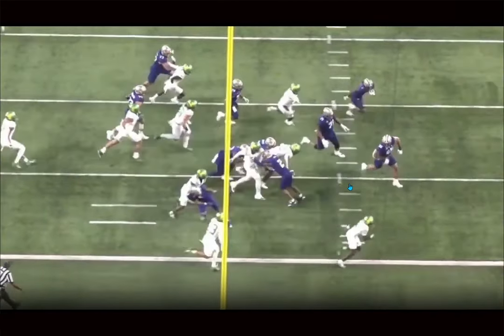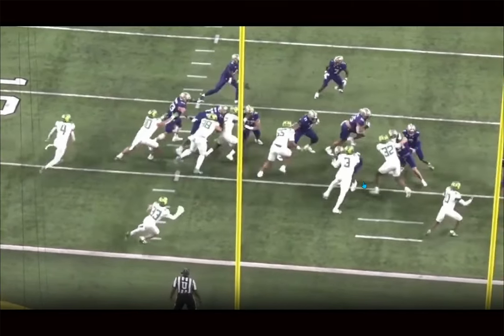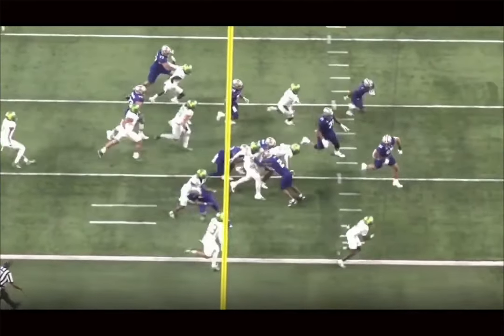Here we get to see him as a run blocker. Most of this video is in pass protection. We got to show some stuff as a run blocker this time, working out in space, like pulling. They're basically running some pin pull stuff with the receivers at the bottom, and you can just see movement skills. Great, gets out of there pretty quickly, takes a good angle.